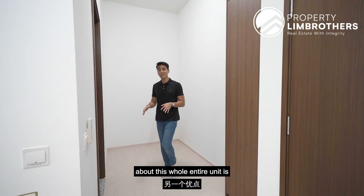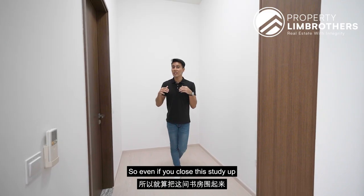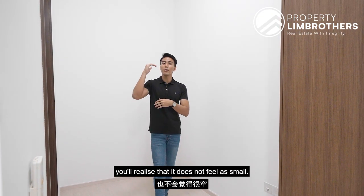But one more thing that's great about this whole entire unit is that there's a very high ceiling of 3.34 meters. So even if you close this study up and you reconfigure it into a one bedroom, you'll realize that it does not feel as small.